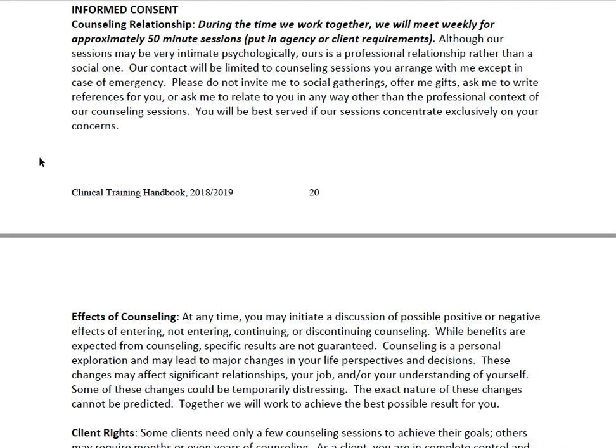Informed consent, counseling relationship. So, this is again content that you need to replace with your own information. So, during the time we work together, we will meet weekly for approximately 50-minute sessions. So, in this section, you want to put the requirements for your agency or the client requirements. It might be best to put the agency requirements so that you're not using a different set of consents for each client, unless it's absolutely necessary. Or you may want to add a place where you can write it in.